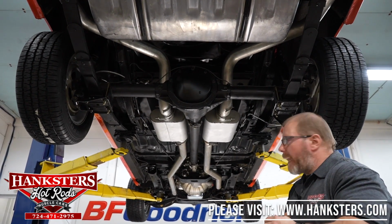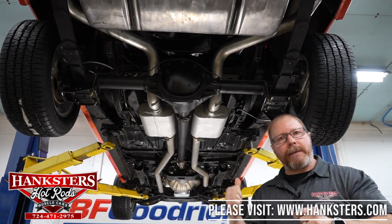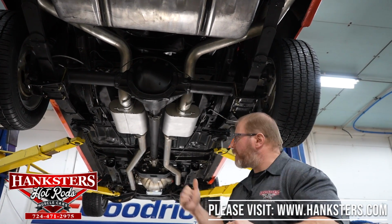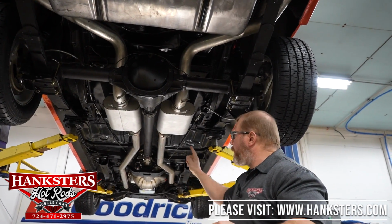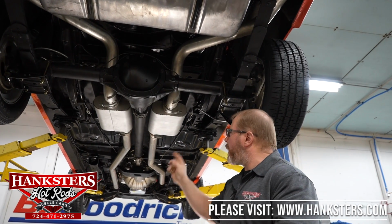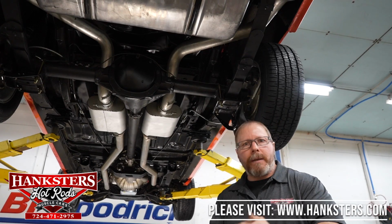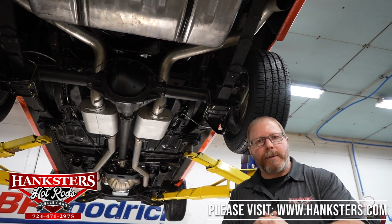So what we'll do, as always, is lower this down and get the hood open for you. We'll fire that 427 big block up and let you hear what that motor, along with this full exhaust with the turbo style mufflers on it, sounds like.